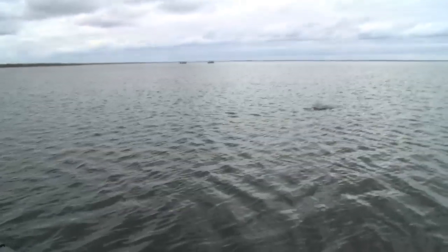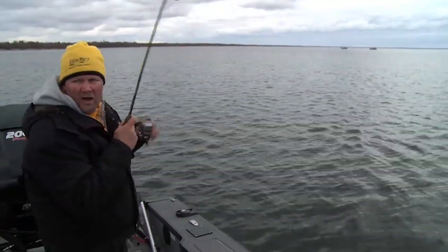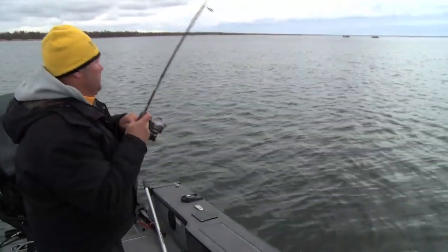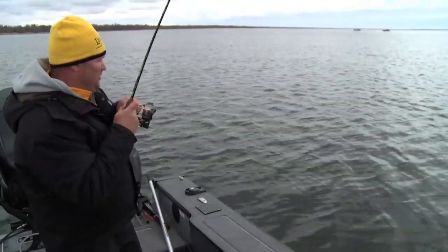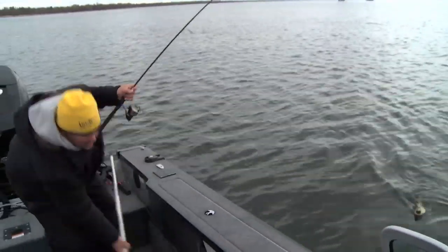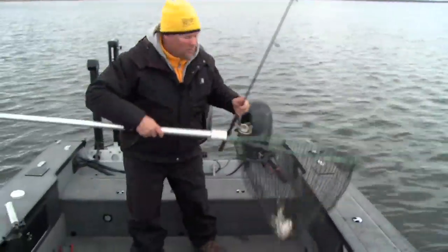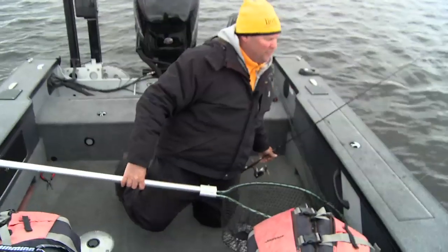Sometimes you're out here doing this kind of thing, you get so sucked into wanting to go fish in a crowd of boats because you see them and you just assume they're catching fish. What we're doing a little different today is we came up here to the north end of Red, and we did this mainly to get away from everybody because there's no reason to have to fish right in a crowd all the time.